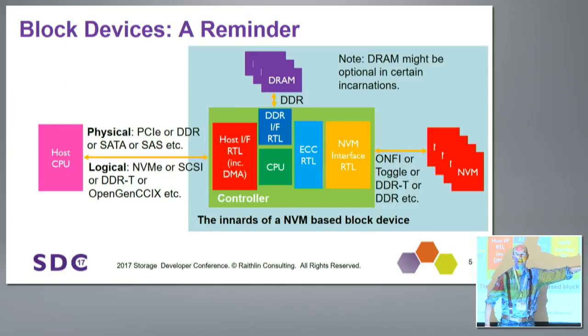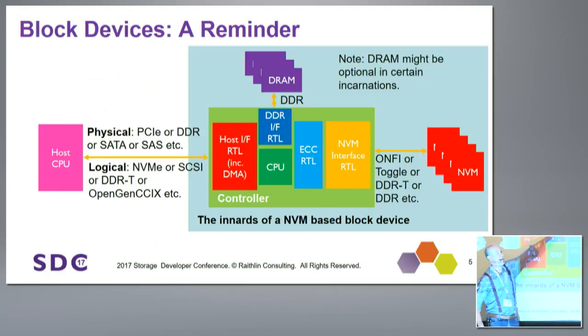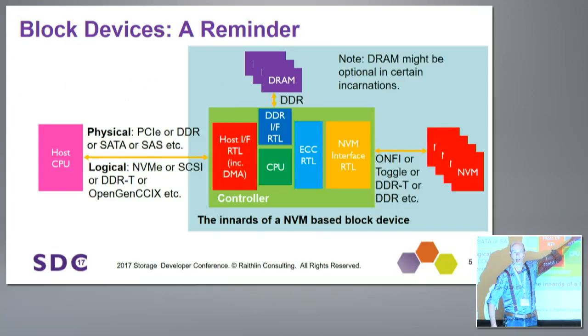But this might not be NAND. This could be something else. So maybe we're talking to it using something like DDRT, which is a modified DDR with persistence in mind. Maybe it's some other proprietary thing. It depends on what the memory vendors come up with. We typically have some DDR to store metadata. In consumer SSDs, we probably wouldn't want to pay for this, so that tends to go away. But in high-performance SSDs, you often have this.